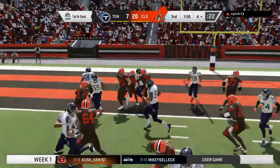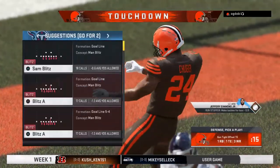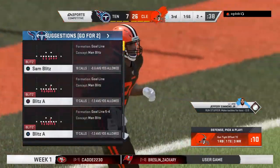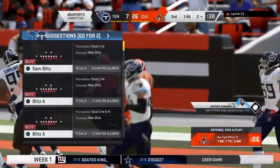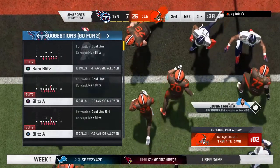They'll run with Chubb, and he takes this one in for a Brown score. Nick Chubb, already his 2nd touchdown here in this opening weekend. And the Browns are going to tack on to their advantage. Still plenty of time left in the game, but now starting to pull away a little bit, get some breathing room with that one.